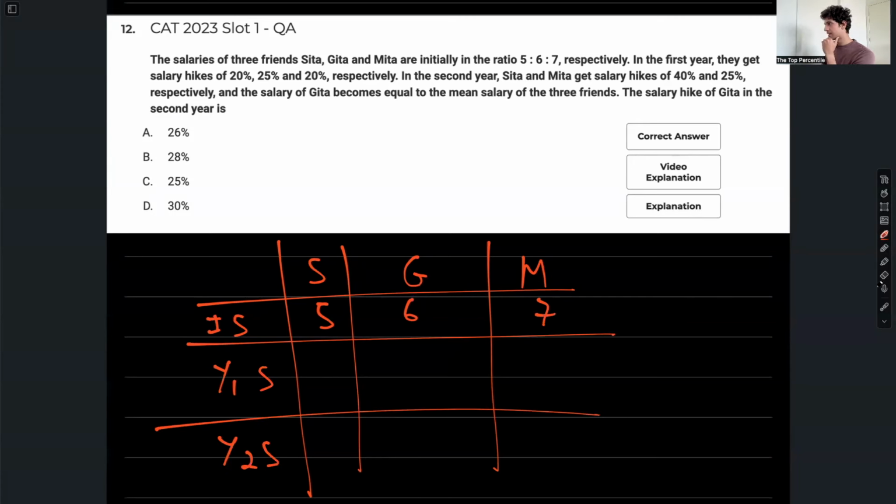Now 5, 6, and 7, let me write that 5 a little bit better because that looks like an S. Really sorry for my handwriting. I hope it's not being as much of a problem as I think it is. But what I really want to inculcate in you here right now is that when you are doing quick math, I want you to be very quick with these numbers, right? You want to do multiplications of 20, 25, again 20 very quickly.